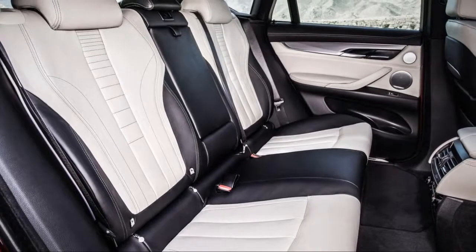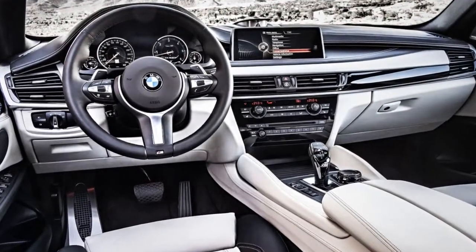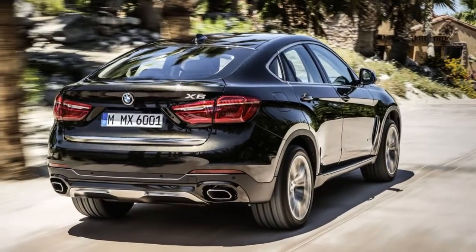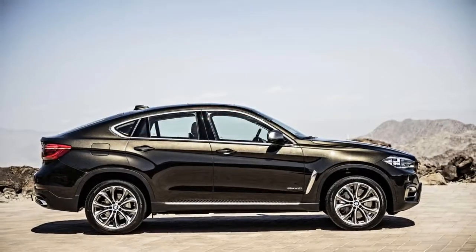For those who must have more, the X6M is the rocket ship of the group with its thundering 567 horsepower, 553 pound-feet version of the V8. There's more than just an engine here, though, as the X6M has its own air suspension setup and beefed-up sway bars.